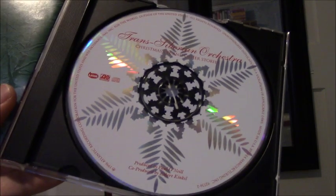There's the CD, and there's you guys. That one looks interesting. Trans-Siberian Orchestra, Christmas Eve and Other Stories. I also have Trans-Siberian Orchestra, The Christmas Attic. So I still need to get Trans-Siberian Orchestra, The Lost Christmas Eve, and then I'll have the entire Trans-Siberian Orchestra Christmas trilogy. There's the CD for that one. So very cool.